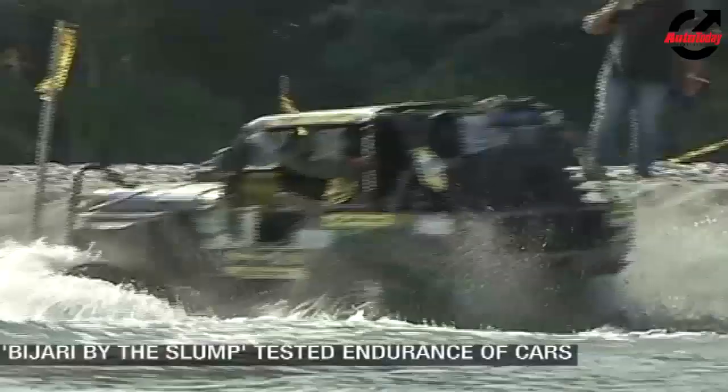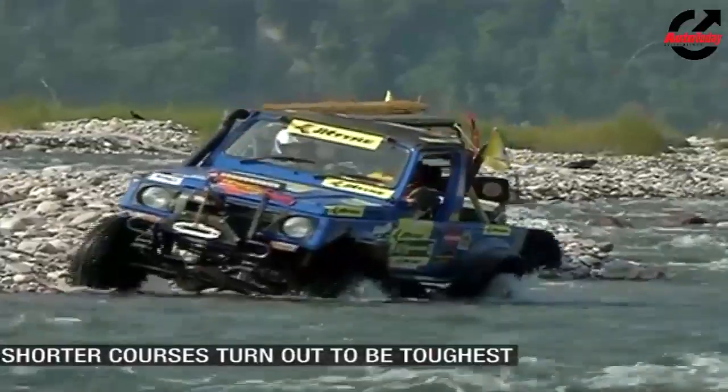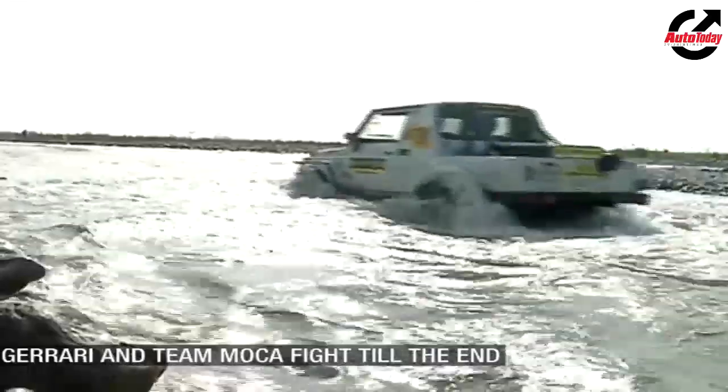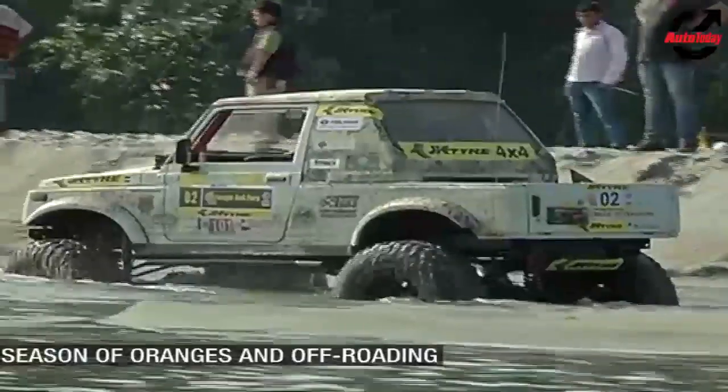Bijari by the Swamp turned out to be yet another difficult stage as well, as both Giraris and Mocha grabbed points there. The stage required the first car to tackle the watercourse before the second one waded through deep slush to win this round.